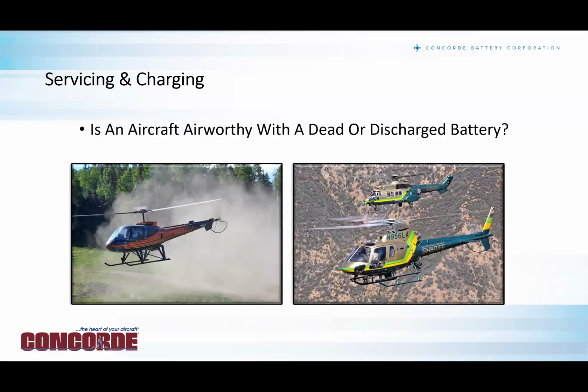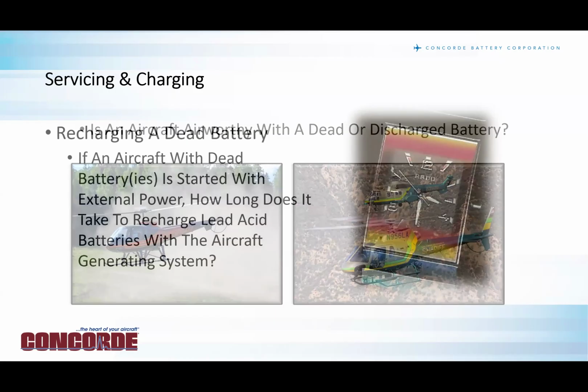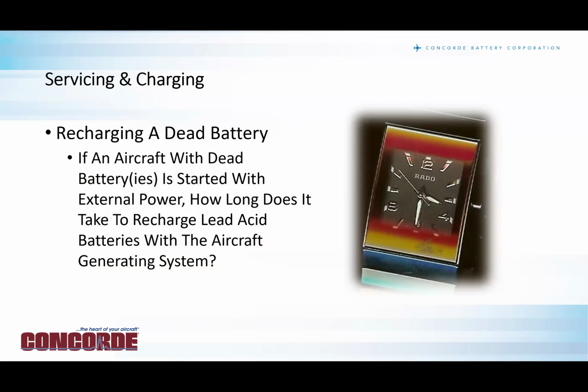And it is not airworthy with a dead battery. You can't jump start that battery. It's not airworthy if you jump start it, because if you need electrical power failure and you need capacity, you're going down very quickly, unfortunately. So you have to make sure that it's capacity checked. Usually it takes about three and a half, 4 hours to fully charge a battery.